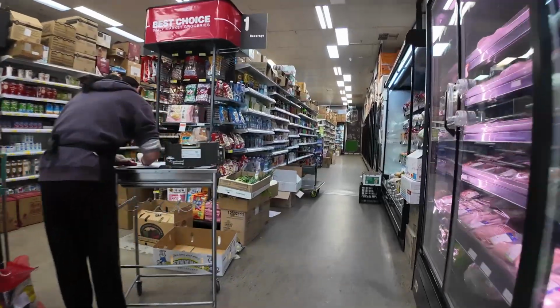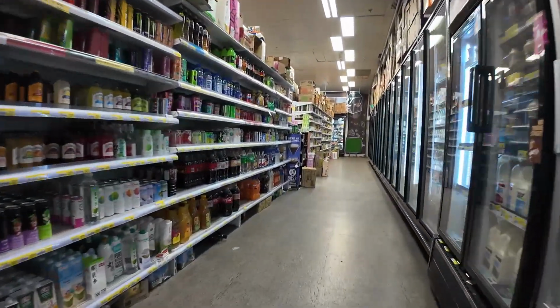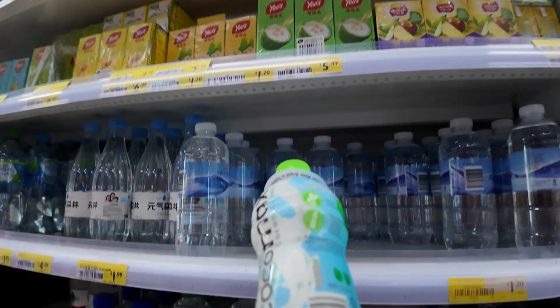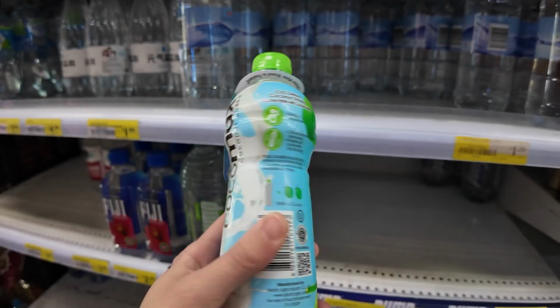by the drinks aisle, and this is one of my favourite spots because there are just so many good varieties of drinks here. This one in particular is a coconut water, and I think it's from Thailand, and I had it once in Thailand, and it's so good. Like, it's really, really good.